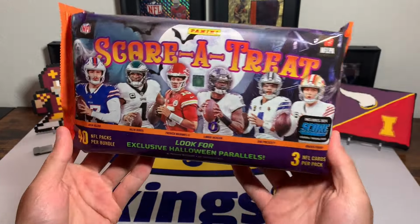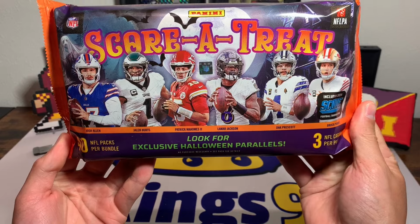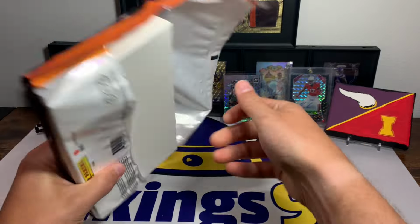So this is going to be interesting. I have no idea what to expect, but it's our first look at 2024 Score football. And we're going to open a lot of packs for very cheap, which is kind of fun.